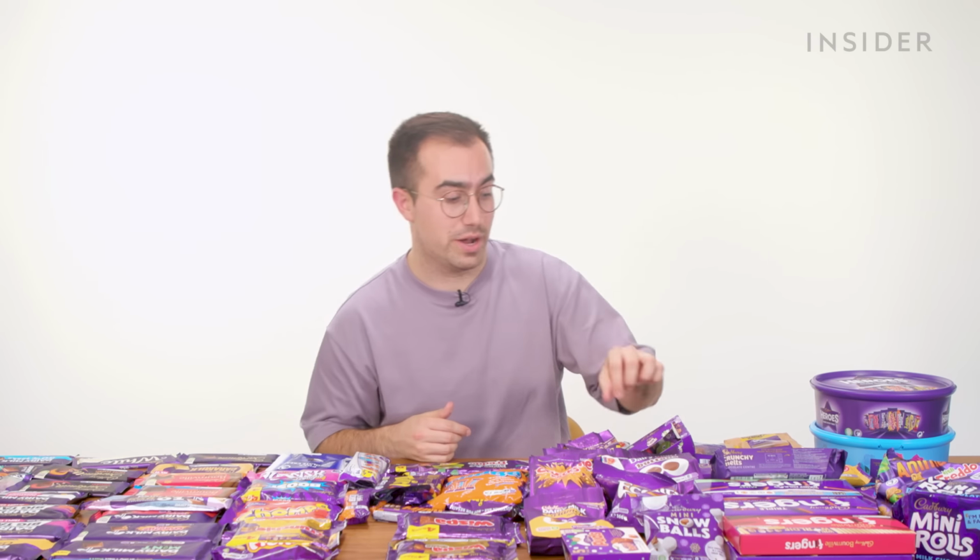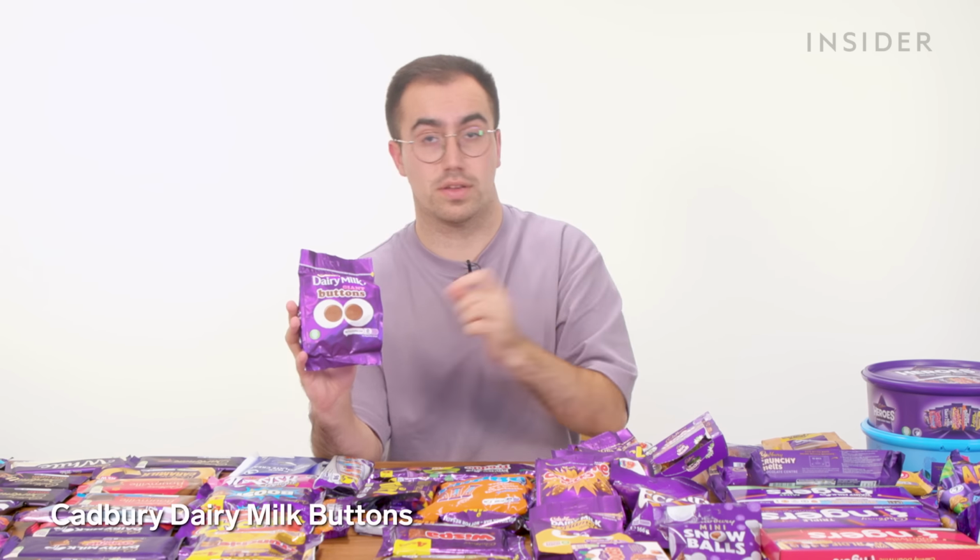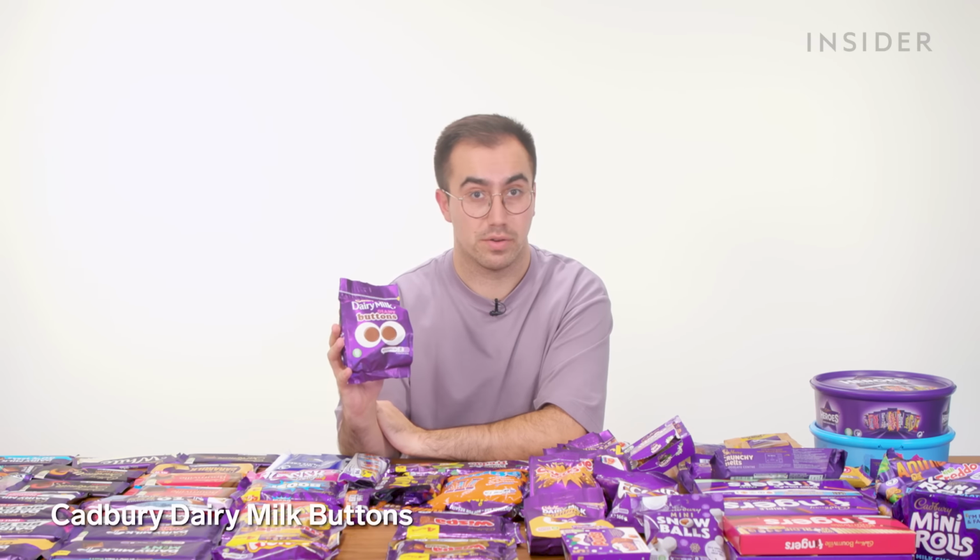And another iconic Cadbury item is buttons. These are bags of discs of dairy milk chocolate. Real classic, these have been around for years.